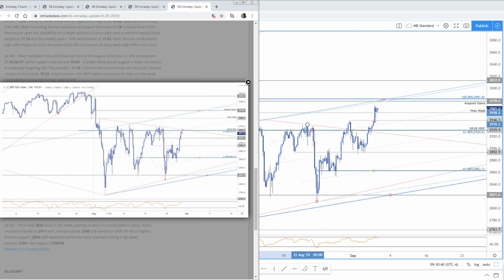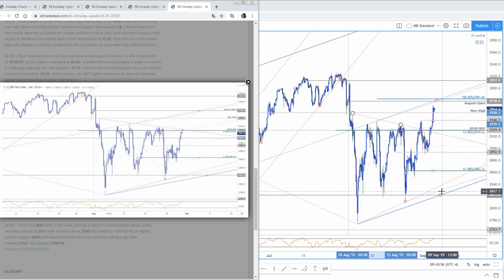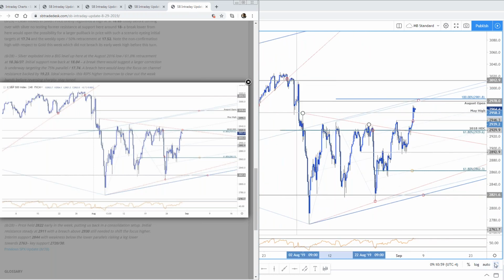So as I said to you earlier in the webinar, 29.78, 29.80, 182. That's a big zone for me. It's the August open. It's the 100% extension off the low, so it's two equal legs. If this is corrective and everyone's getting faked out, this would be the spot. And then you have the upslope. Both upslopes, I might add.